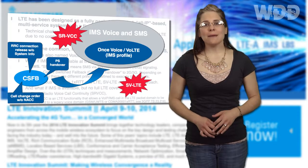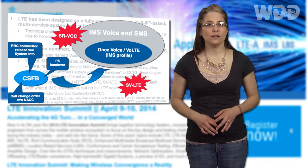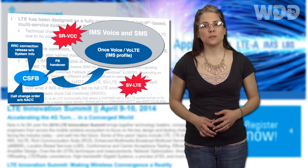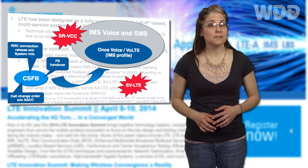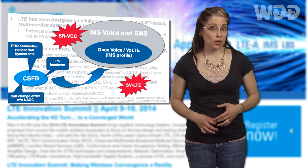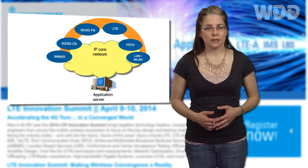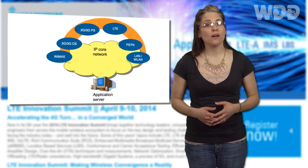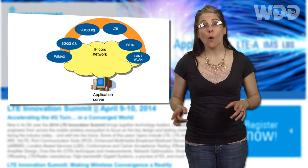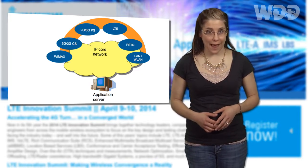With all the IP nature of LTE, challenges still exist around delivering high-quality voice. Today, the industry is behind IP Multimedia Subsystem, or IMS, for the delivery of voice and short message service, or SMS. Device manufacturers and mobile operators need to ensure that the end-user quality of experience is as good, or even better, than legacy technologies that customers have come to expect.